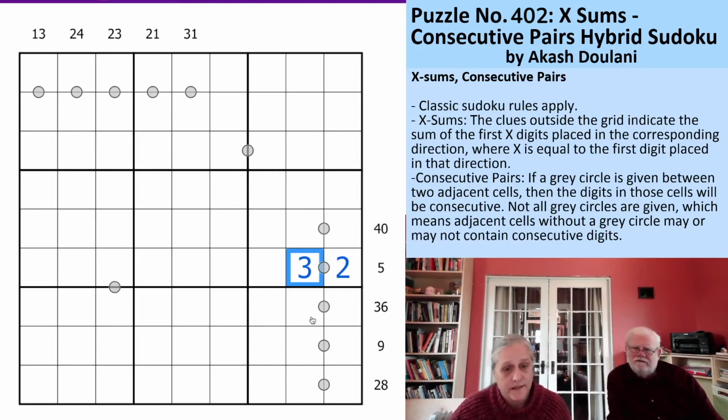Now the 9 looks fairly constrained. Okay. So it can't be a 1 for the same reason. Right. The only X sum that can be 1 is 1. It can't be 2 because it sees a 2 in the column, and the sum of 4 cells would be too big, so that is a 3. That's a problem. I don't think it... That's a problem because, oh no, it's not.